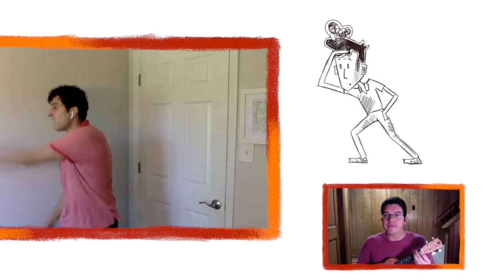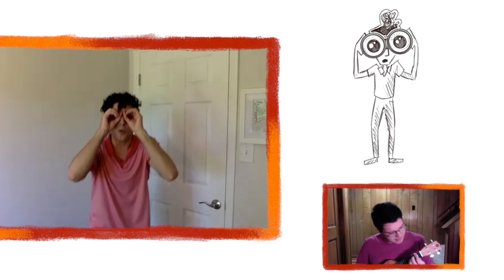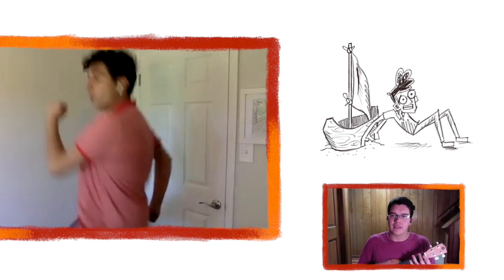Había una vez un barco chiquitito. Había una vez un barco chiquitito. Había una vez un barco chiquitito. Tan chiquito, que no podía navegar.